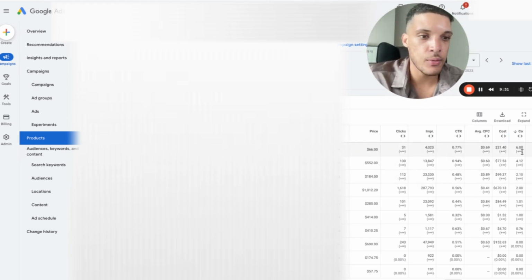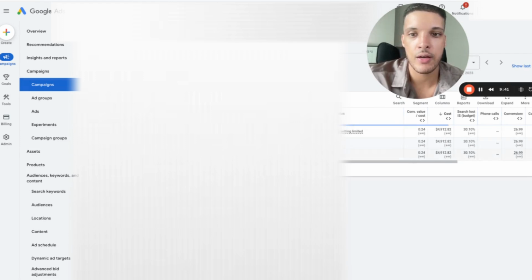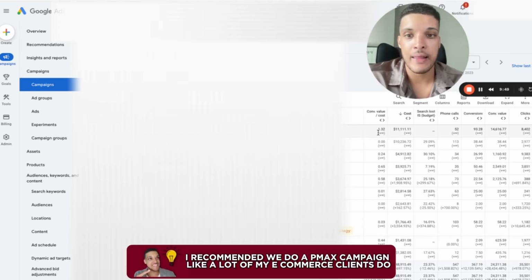As we started to see performance do well, getting a few sales here and there, we're like, okay, we got to push more budget into this and test new campaign types to essentially get this account scaling more and more up. So in order to launch that and do much better, I recommended we do a PMax campaign like a lot of my e-commerce clients do in order to scale.